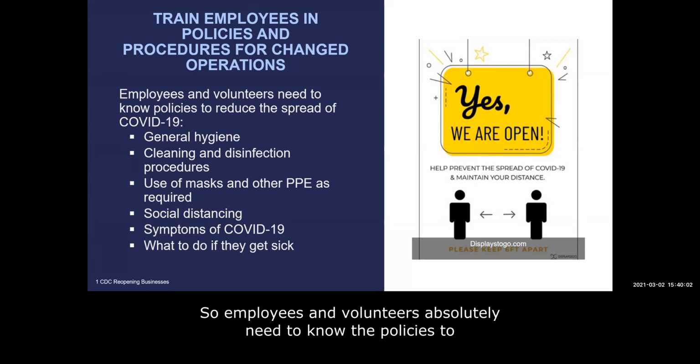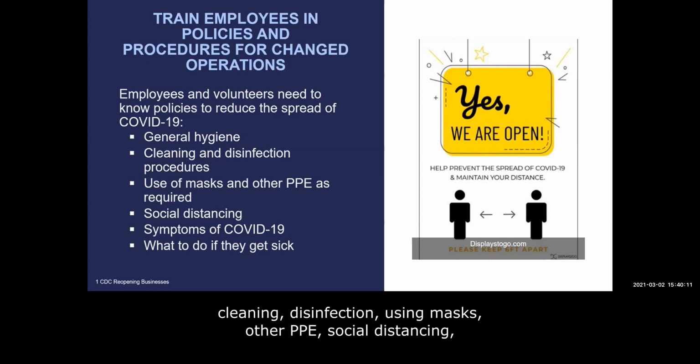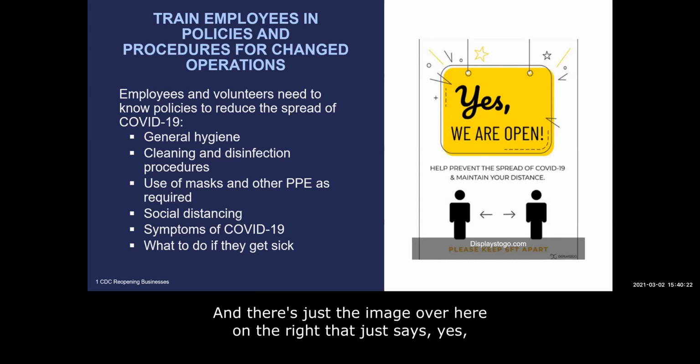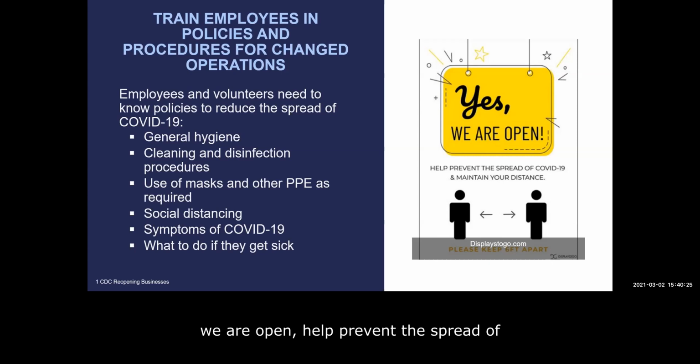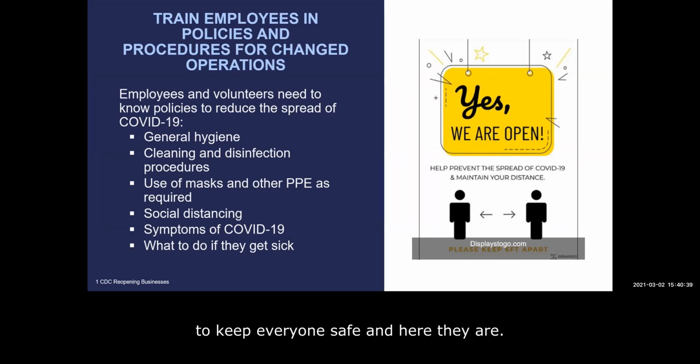Employees and volunteers absolutely need to know the policies to reduce the spread of COVID-19, and that could cover general hygiene, cleaning, disinfection, using masks, other PPE, social distancing, even the symptoms of COVID, and then what to do if they get sick. And there's the image over here on the right that says, yes, we are open, help prevent the spread of COVID-19 and maintain your distance. Please keep 6 feet apart. So it's good to have signs like that up, showing, yeah, we're open, but we're following guidelines to keep everyone safe, and here they are. So good information there.